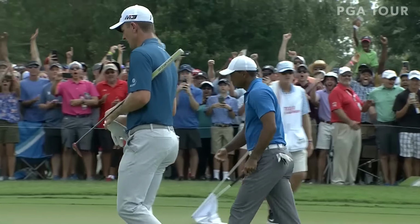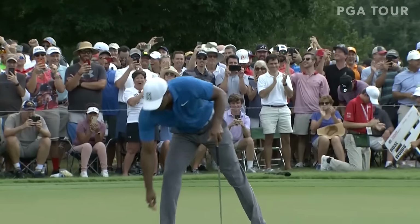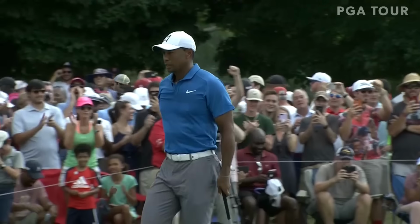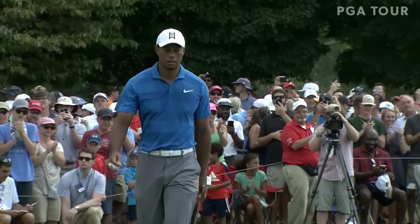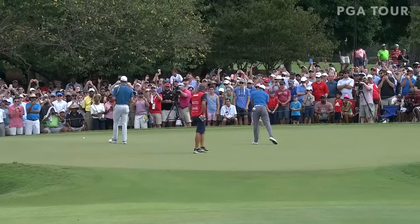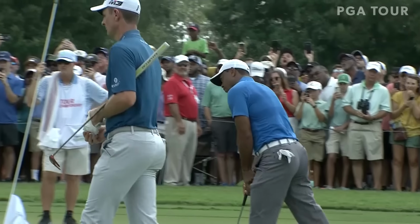To another great start. Boy, the putter is just on fire. Yesterday, on the back 9, I think he had like 6, 7 straight 1-putts. He made 112 feet of putts in the first round, 101 feet of putts in the second round, and he is off and running.